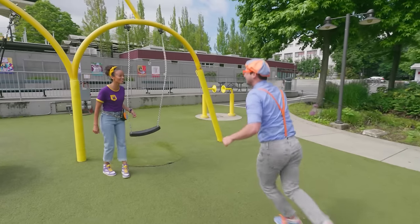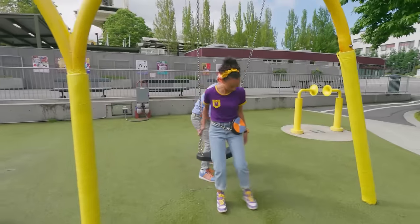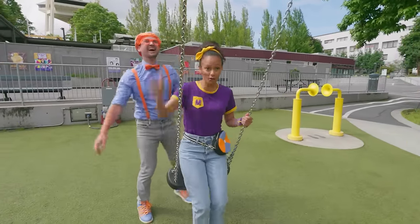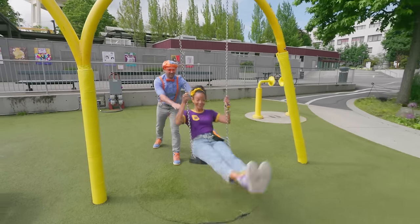That was so... Whoa! All right. All righty. How high do you want to go? Well, maybe not as high as you. I might fly right over. You're so funny. Ready? Yep. Here we go.